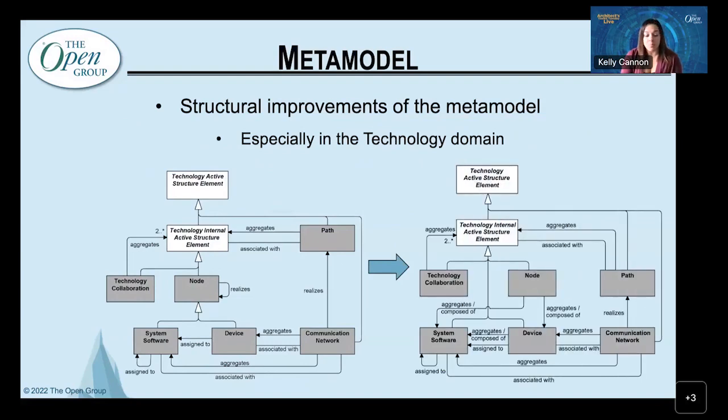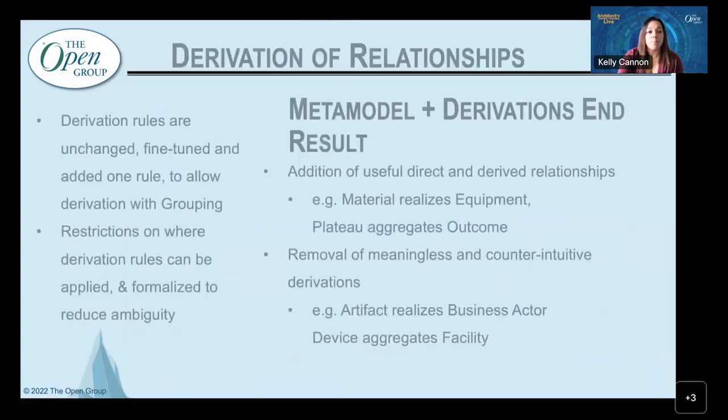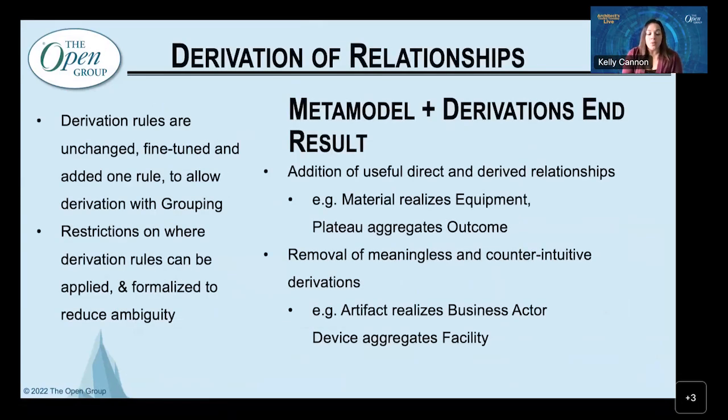And as you can see here, the meta model was updated to reflect the changes made in the technology layer. Specifically, you can see it reflected with the updated terminology and arrows. While the existing rules were not changed, they were updated for consistency and clarity where necessary for formalization, including restrictions on application. Grouping is the only derivation rule that was added.